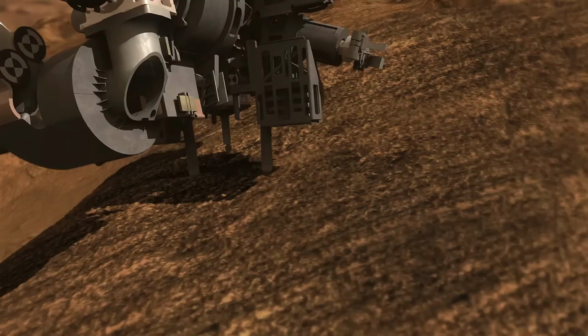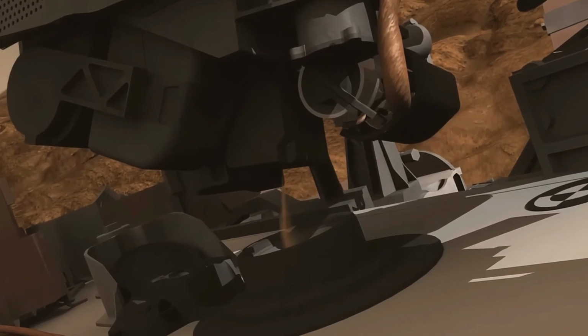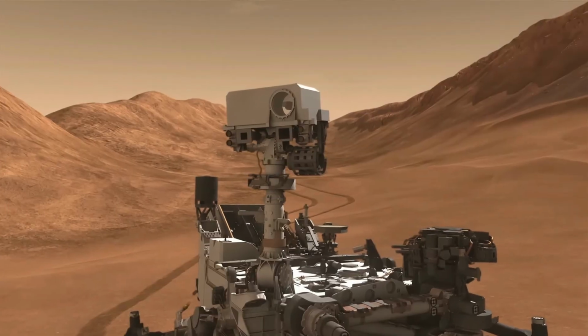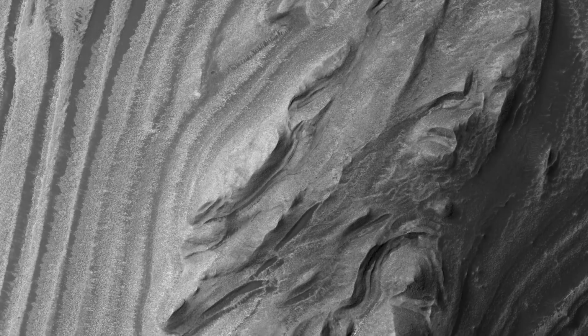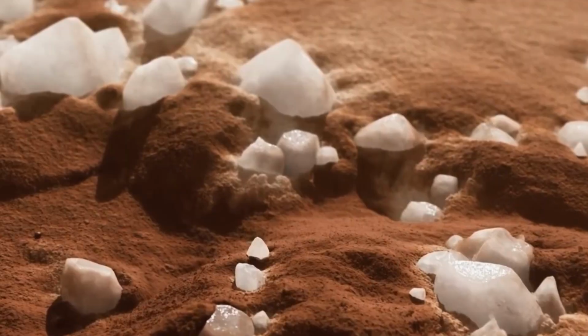Zhurong carried spectrometers to analyze the chemical makeup of Martian soil. And these instruments can identify minerals by measuring how they interact with light. And what the rover found added another piece to the puzzle. Hydrated sulfates scattered across the surface. Salt crusts mixed into the dust.